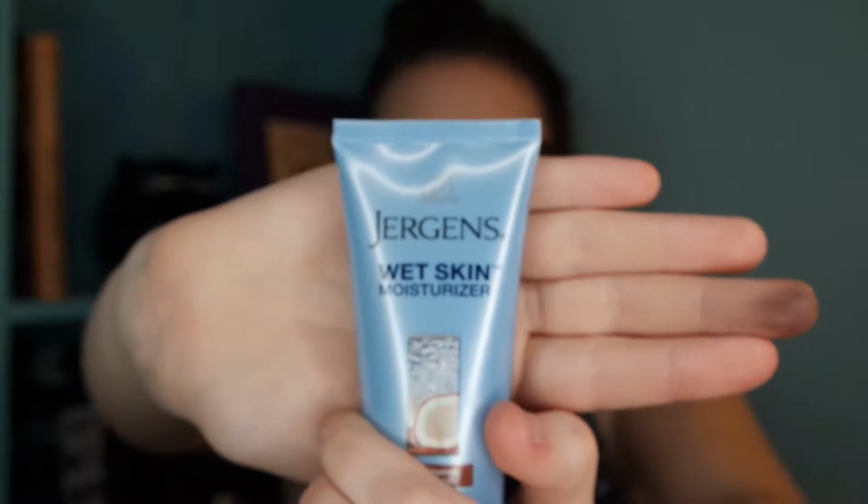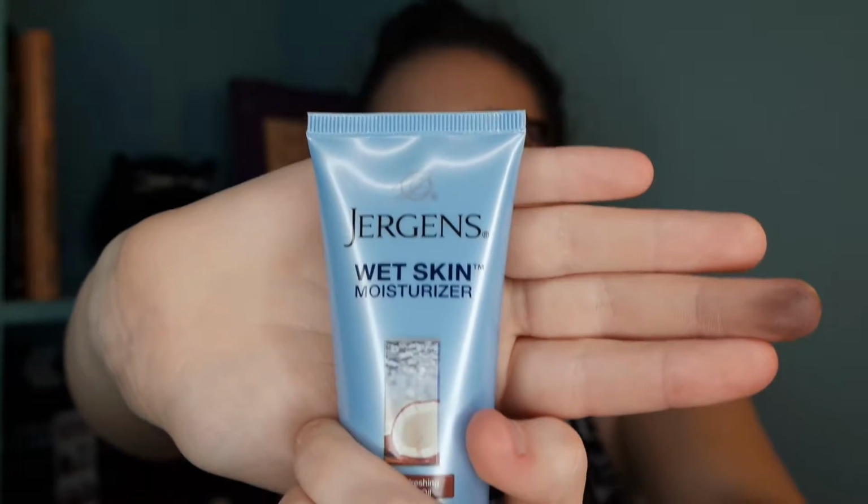I am pleasantly surprised. The next thing in the box is the Jergens Wet Skin Moisturizer. I like Jergens. This is a nice travel size. Yeah, I can use this. It's lotion, what else can I say? It has coconut. It doesn't smell bad, and I have sensitive skin. This is a good lotion. It's a nice travel size. I mean, what else can you say about lotion?